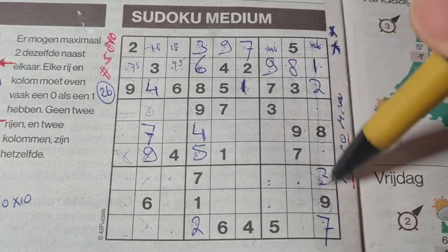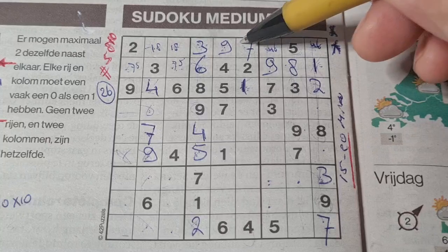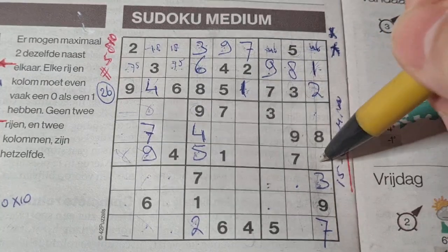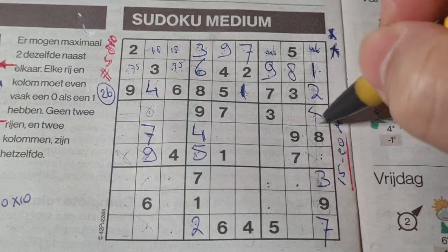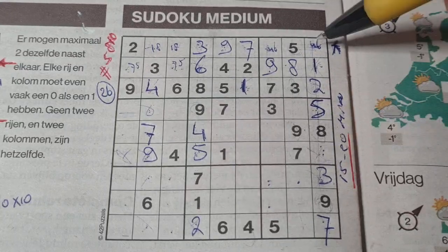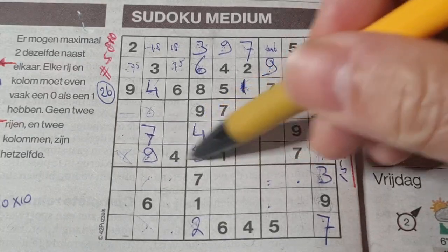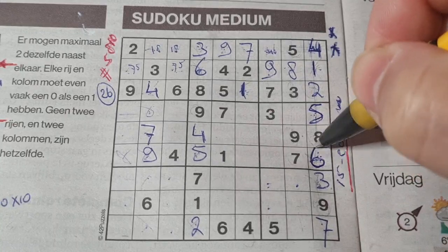One of the missing numbers in the last column is the number 5. Here cannot be a 5 because we have a 5 in the first row. So the 5 in the last column could be here or there. We see another 5 in this row, so no 5 there. 5 should be there. Now we have two missing numbers, the 4 and the 6, in the last column. We have a 4 in this row, so no 4 there. 4 should be here, and the 6 goes there.